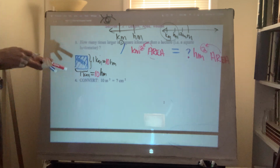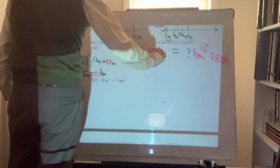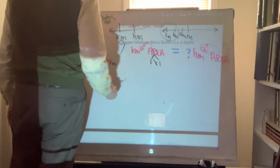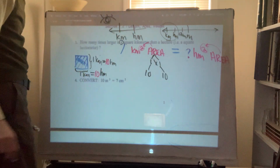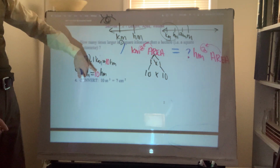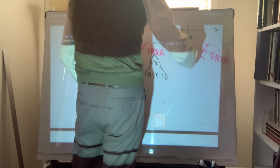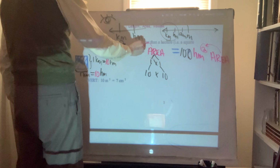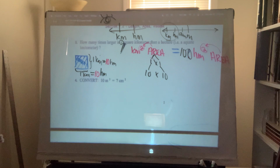makes 1 kilometer. So if we were calculating an area, the area would be 1 times 1 in terms of kilometers, right? But each one of those is 10 times 10. So what is 10 times 10 instead of 1 times 1? Since we're using hectometers this way, it would be 100. 1 square kilometer is in fact 100 square hectometers. Right? So to answer the question, how many times larger is it? It's 100 times larger.